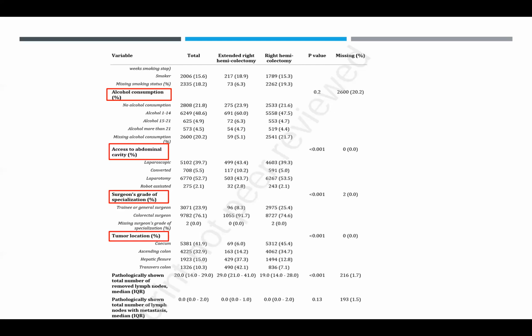No, in that also they have given percentages, no? So they can tell that in the right hemicolectomy group we have done lap in this many percentage, open in this many percentage, robo in this many percentage. That is right. Okay. But they are comparing the percentages, not the exact numbers, because there is a huge difference in the numbers. See, 1,300 to 11,000. So virtually only 10% of the cases they have done extended right. 90% they have done right hemicolectomy.